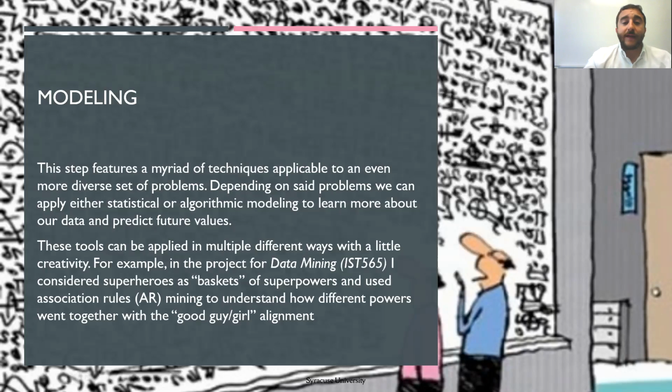And for my project in data mining, I thought of superheroes as baskets of superpowers. I thought it was kind of intuitive to do it that way, since I was trying to understand how these powers align with the good guy, bad guy alignment, right? So by thinking of superheroes as baskets of superpowers and organizing my data in that way, I could see what sort of superpowers and characteristics would link to being a good guy or being a bad guy. But really interesting results at the end of the day.